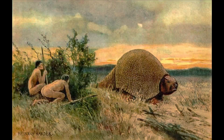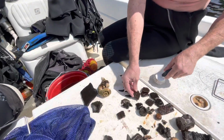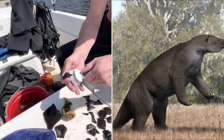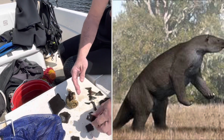Now, this was a much larger armadillo than what we have now. Small car size. Small part of the armor shell on the armadillo? Yeah, the armor plating. There's a front tooth of a giant sloth. Now, they stood about 10 feet tall. Mm-hmm. 16 feet long.